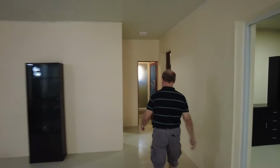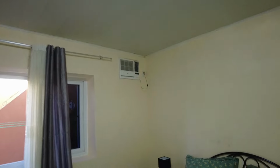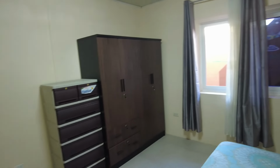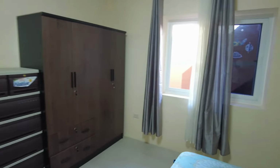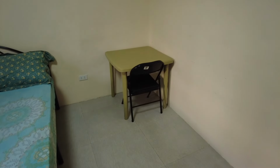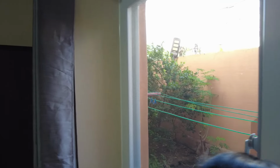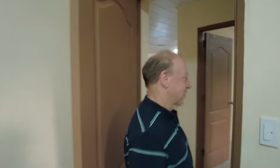Here's into bedroom. So you got another bedroom here. Another air con right here. Wardrobe. It's a queen size bed. Yes, we got a queen bed. Little table and chair over here. If you want to put your laptop over there, you could. And you got these windows that lead out to the side here, and a nice calamansi tree. I always used to pick calamansis off of that tree. I miss getting the calamansis out my window. Never had a shortage of calamansis when we lived here.